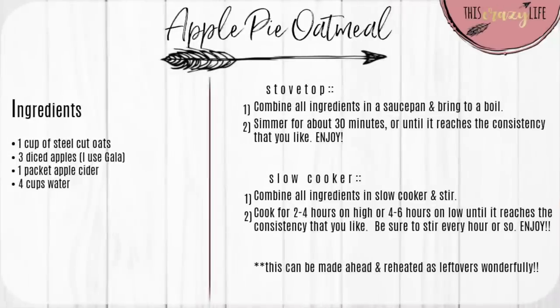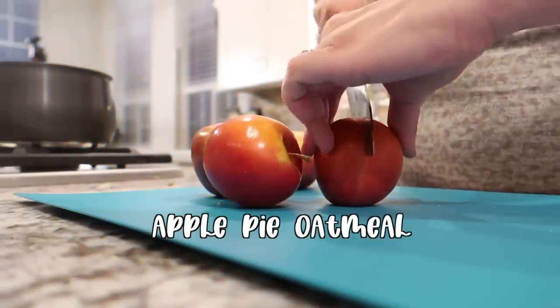So you can just make one and then have this for busy mornings. It's perfect. Or you can just make however much you need for that morning. You can also make this in the crock pot, but I'm gonna show you guys how I make it on the stovetop, just because I don't always get up early enough to turn on the crock pot and get it going in time for breakfast. But that is another option if you're a little bit more put together than I am. But it is so, so delicious, and it's, again, a super easy recipe.